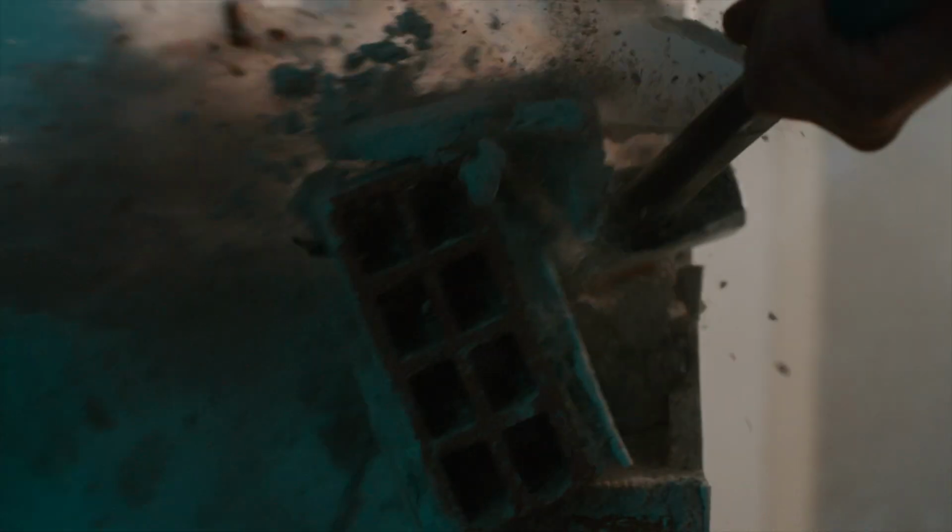Say goodbye to outdated, disruptive methods. Choose the future of concrete repair with Structural Reinforcement Solutions.